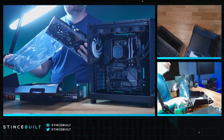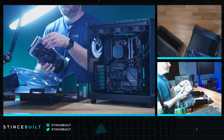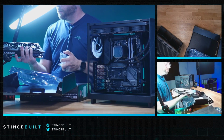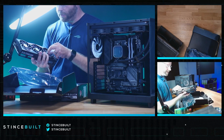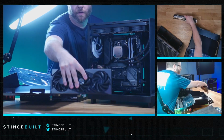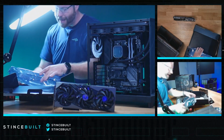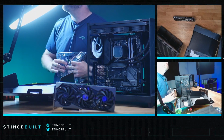I mean, we don't use 4 sticks on any systems. We only use 2 sticks of DDR5. DDR5 is not stable in 4 sticks very well, unless you're using really, really slow latency. There it is. 4070 Ti Super Gaming X Slim, beautiful card. And that is the exact same card that Reefy has.